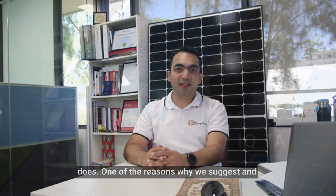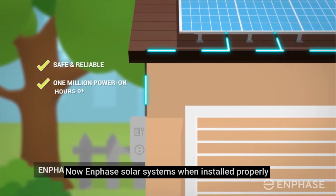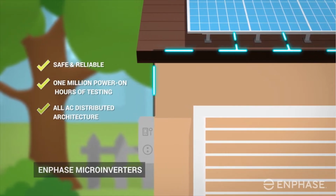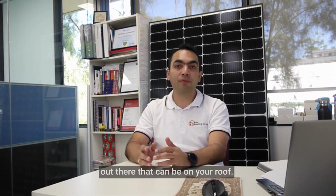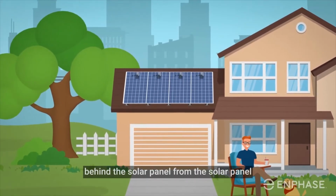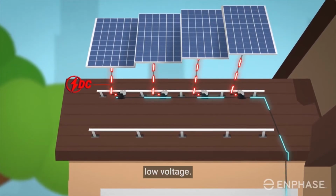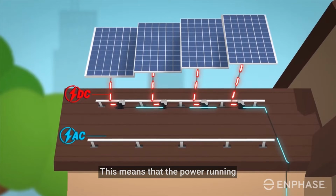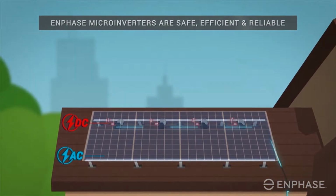One of the reasons why we suggest and recommend Enphase microinverters over some of the other options that are available in the market is the safety that it brings on. Now, Enphase solar systems, when installed properly by proper electricians or technicians, are one of the safest systems out there that can be on your roof. So the Enphase solar systems have low voltage power on the rooftop. Now the conversion process that is happening behind the solar panel, from the solar panel DC power to the AC power, is at extra low voltage or low voltage, and this means that the power running through the cables, through your house, through the cavities into your meter box is extremely safe.